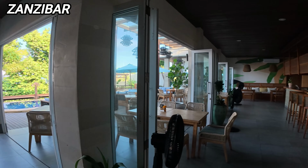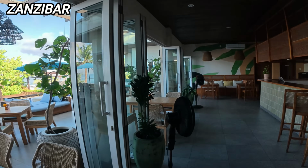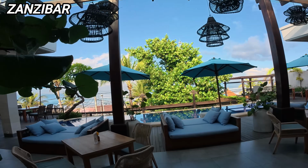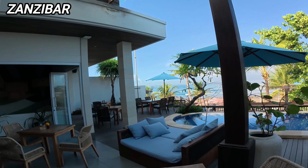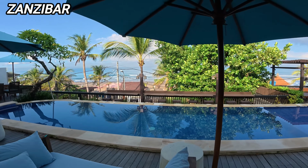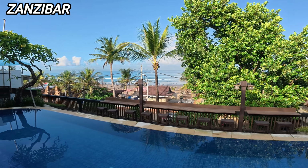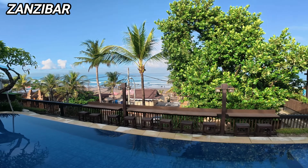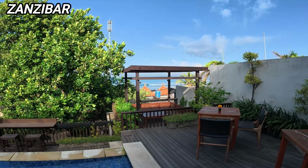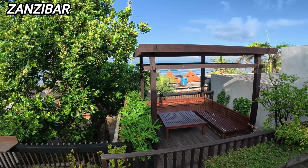All right, so this is the upstairs area. There's a nice bar up here. And for sunset, this is the place to be, I'm telling you. It's really nice. So we've got tables over the side. They've got their own little swimming pool on the front, so you can actually hang in the pool and watch the sunset. Got tables across the front, and like a little cabana pergola sort of thing over here. How good's that?